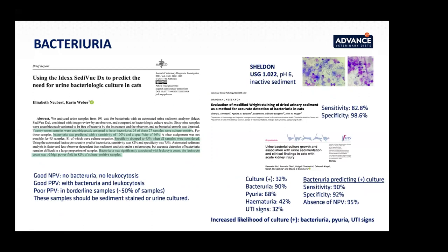And for the bacteria we can detect in the urine, the best way to try to find bacteria is to do the urinary sediment and staining, okay? If we do that, the sensitivity is 80% and the specificity is almost 100%. So this is the best way. Right now, there is IDEXX SediVue. I don't know if you have it in your clinic, but what happens with the IDEXX is that it has a very good negative predictive value, or even a very good positive predictive value, but most of the cases are between doubts. I mean, with some cats, when you see the machine, the machine asks you to confirm the presence of the bacteria.